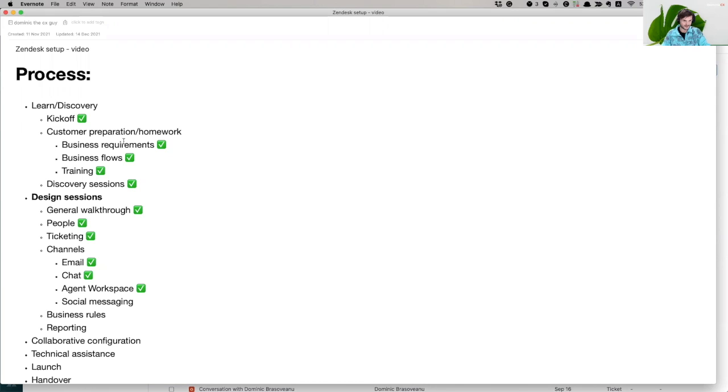So we have a kickoff, then we have preparation with the business requirements, business flows or business processes. Then you have a training. Then we have some discovery sessions, depending on how extended your processes are. We have from 2 to 5 to maybe more, where we discuss everything about your company.